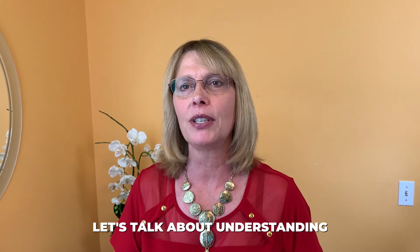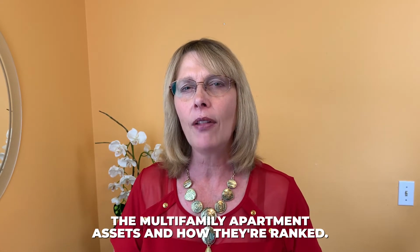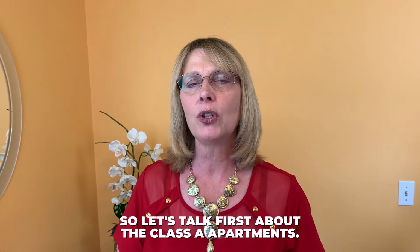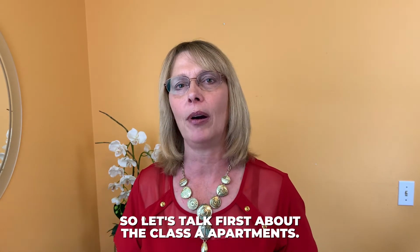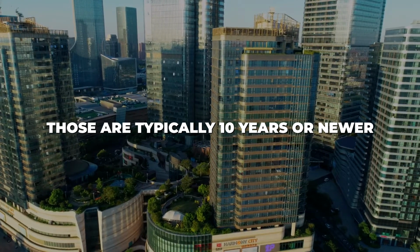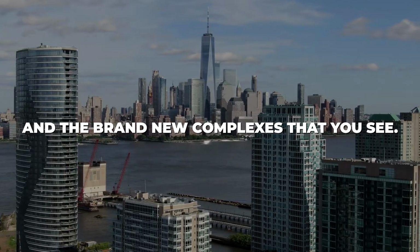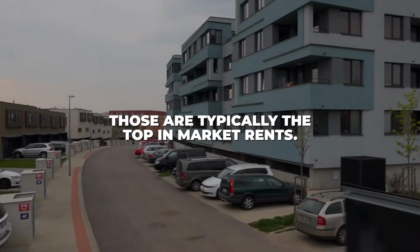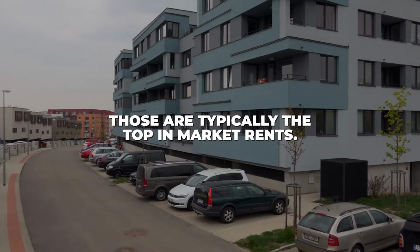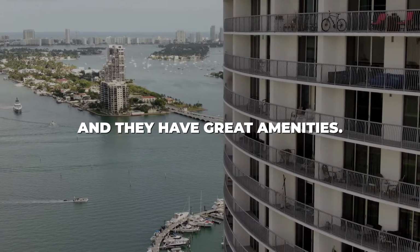Let's talk about understanding the multifamily apartment assets and how they're ranked. So let's talk first about the Class A apartments. What are those? Those are typically 10 years or newer, the brand new complexes that you see. Those are typically the top in market rents. They're located in great locations and they have great amenities.